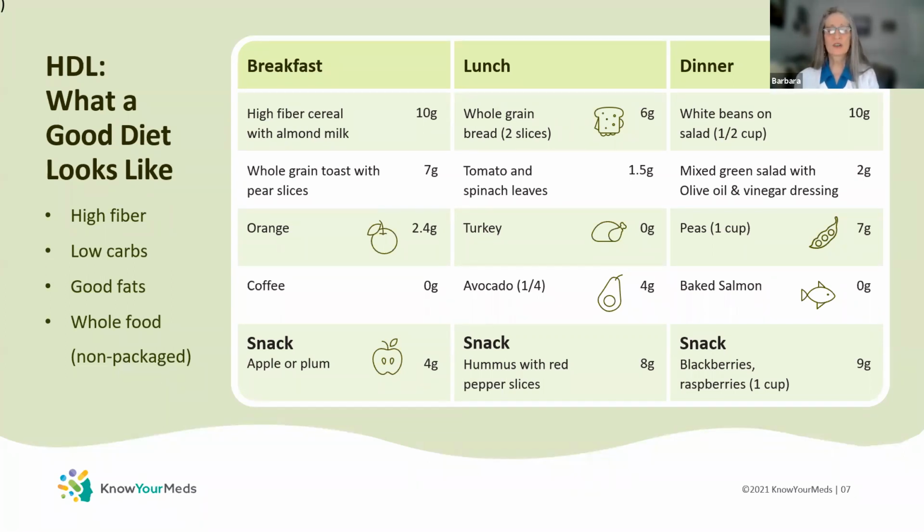Check out the fruits that are consumed by our patients here. We've got blackberries and raspberries. We've got apples and plums, and that satisfies those dark-skinned fruit that can be of great benefit for HDL cholesterol. So a good HDL raising diet is focused on high fiber, low refined or processed carbohydrates, low starch, beneficial fats.